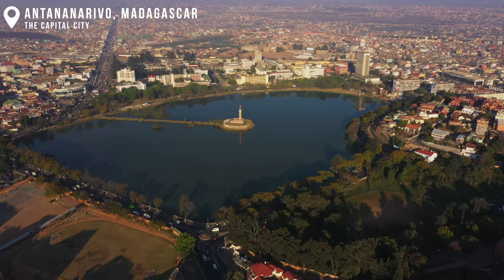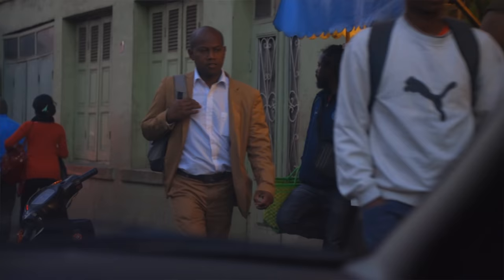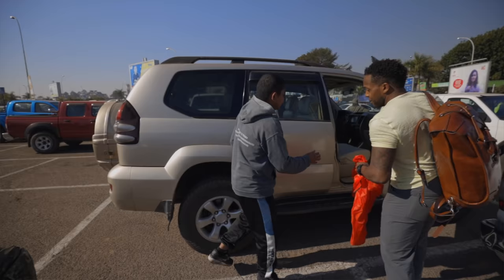So we made it into the capital in Antananarivo. And we traveled for about 2 days to get here. And it's funny, we just spent one day here and now we're flying out to another part of the country, to Morondava. We're gonna start our adventure there.